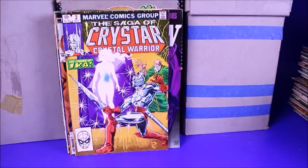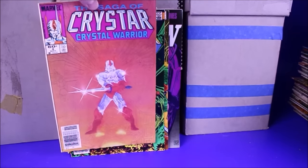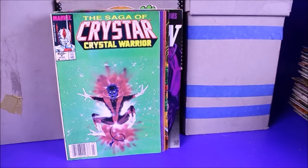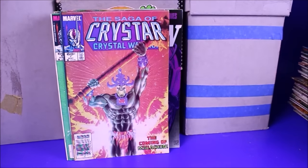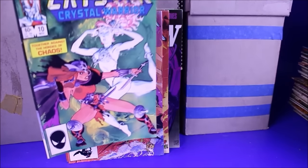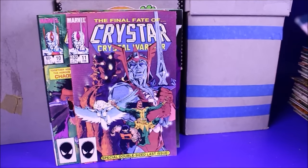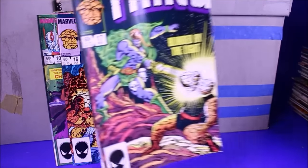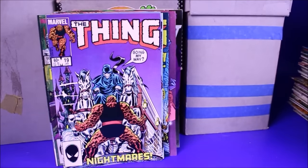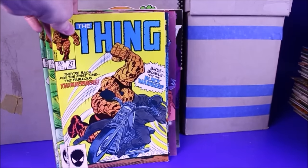I like Crystar. I love the toys. I think they're so cool. Number three, number four, number five, number six. Oh, these are cool. Number seven, number eight. I don't think I have these, so I'm happy to get these. Number nine, number 10, number 11. We got some more. Number 16, number 17, number 18, number 19, number 20, number 21, number 27.